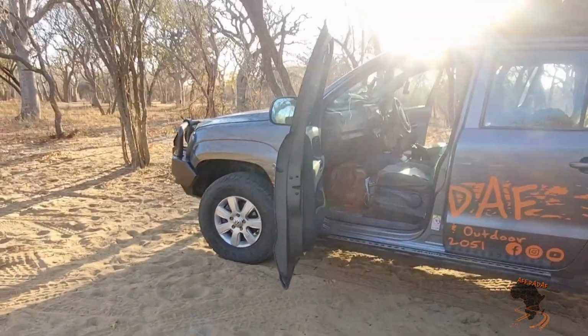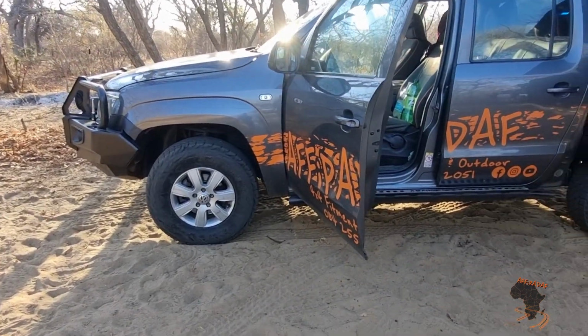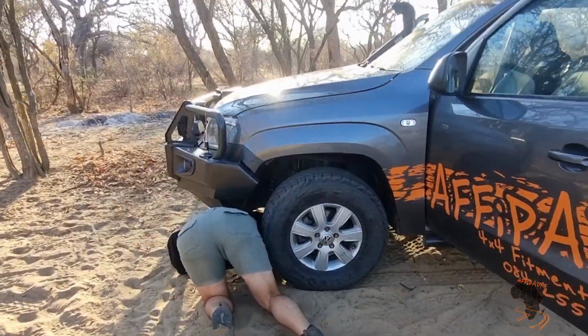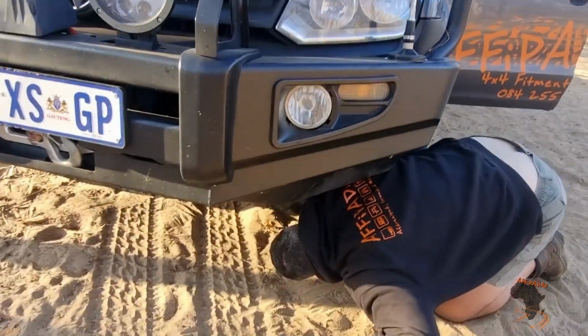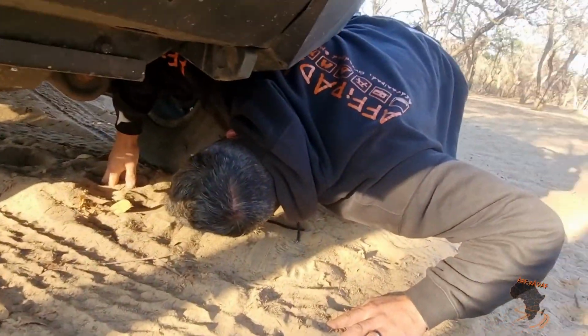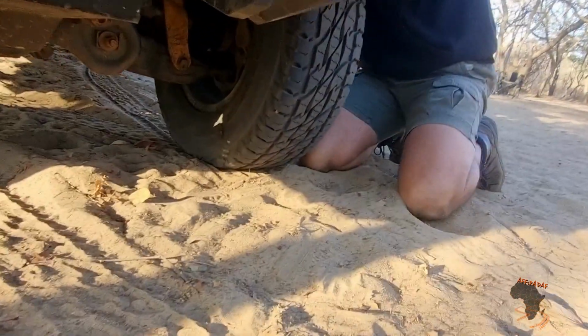So, the tire seems to be okay. The compressor is close enough though. Yesterday, while driving on the main road, we hit something and it caused damage to the sidewall of the front tire. We did a temporary fix so that we can get to Maun without putting on the spare wheel, because we will definitely need a new tire.